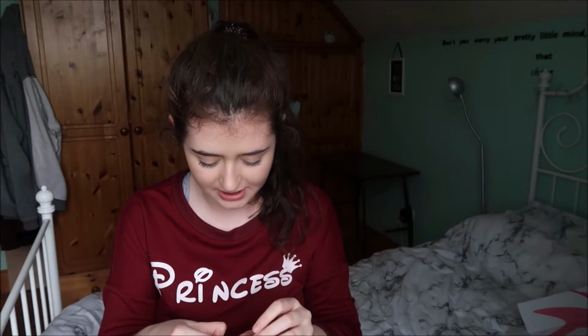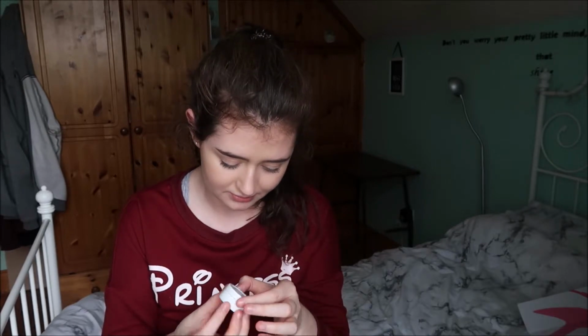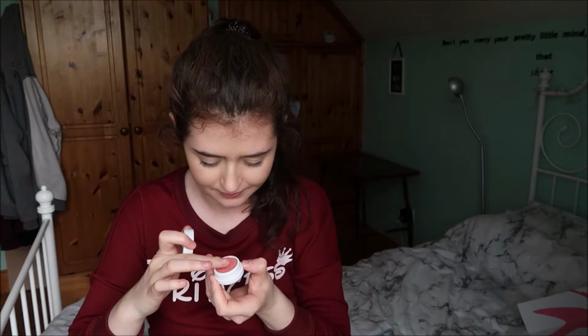So the next thing we have is another one of those Birchbox own brand makeups. So this is the Floss My Everyday Eyeshadow. So it comes in the same kind of packaging again, and this is a twisty off one, and it's an eyeshadow. So this is like a pressed eyeshadow. And it's that pinky shade right there. It is nice. The formula seems very, very soft, which is nice.